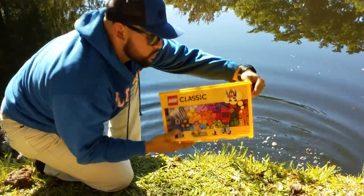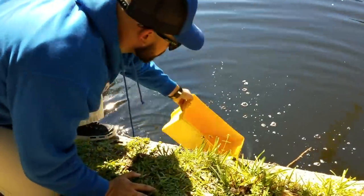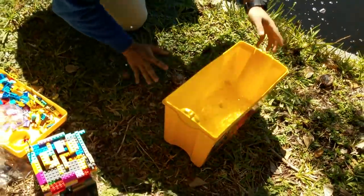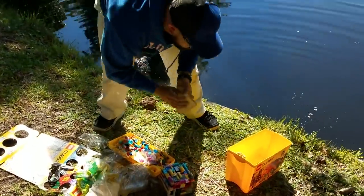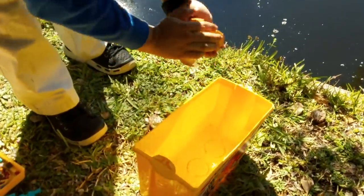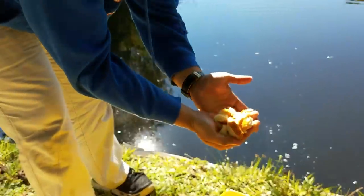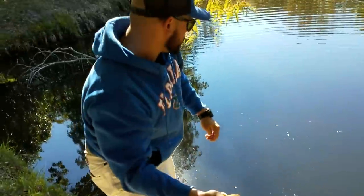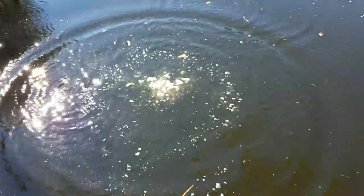All right, guys, we're gonna use our classic Lego bucket right here. Gonna fill some water out. That should be enough just for this specific purpose that I use it for. So I'm gonna grab some of this bread, dunk it in here, soak it, give it a good wash. Now it's very, very wet. So it's gonna be like a bread explosion. And that's how we're gonna chum up our bait.